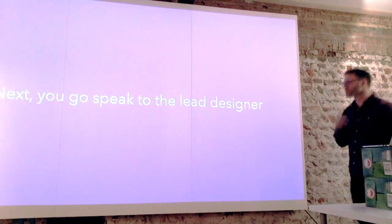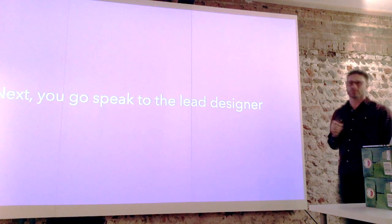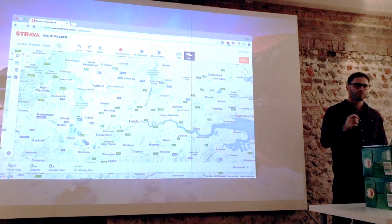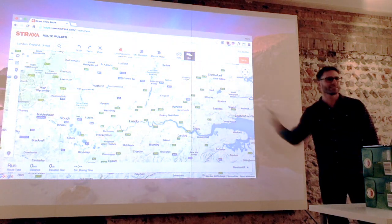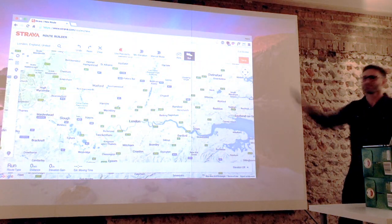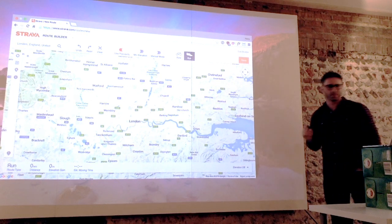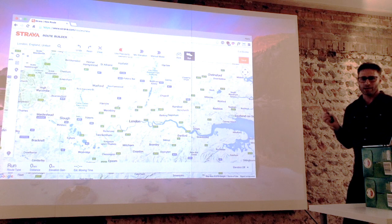So next, go and speak to the lead designer. And they say, oh yeah, there is one thing actually. It's a route planner. You can see I didn't bother doing a mock-up, this is Strava, but let's pretend that's our logo in the top corner and there's no orange there, it's our brand colours and stuff. But we've got a route planner. And the tricky thing is that it's actually an expert feature, so it's confusing for beginners to see the route planner.